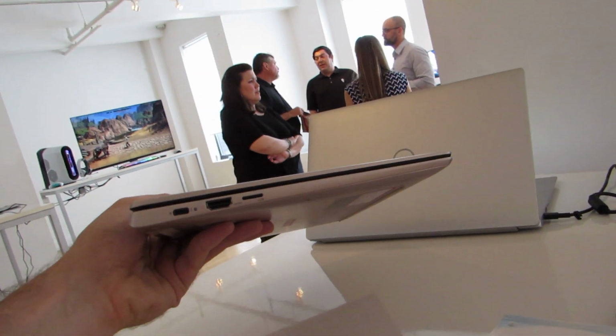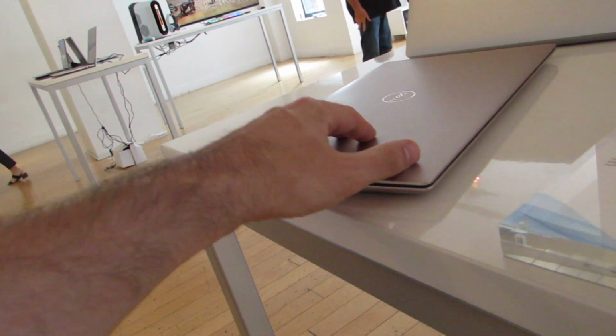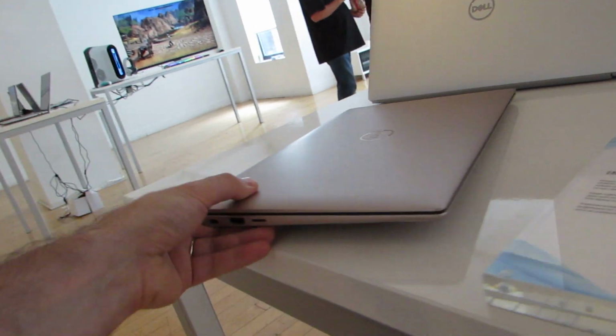Some people, I think, with the magnesium alloy chassis, because they're so lightweight, have a tendency to feel a little bit more plasticky than aluminum, but it's kind of cool to the touch as I'm feeling this, so it feels somewhat metallic to me, I would say. And in terms of durability, it should be at least as durable for the most part as aluminum.